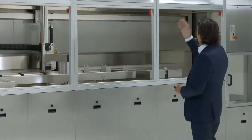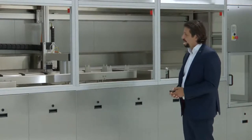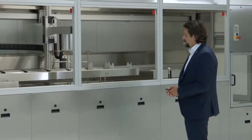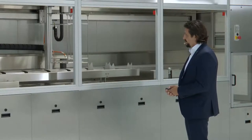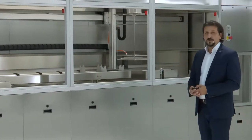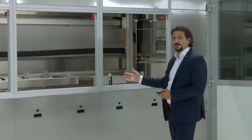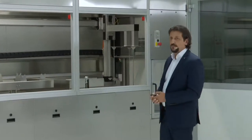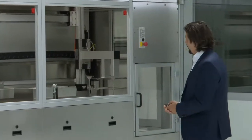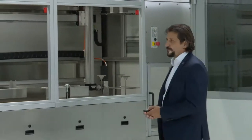You see also on the top of the installation laminar flow boxes with HEPA filtered air for having really good air conditions in the installation. In the end there will also be a dedicated cleaning recipe, a final rinsing step, and afterwards maybe a hot air dryer or an infrared dryer, depending on the parts to be cleaned. Now we see here the unloading of the carrier at the unloading position.